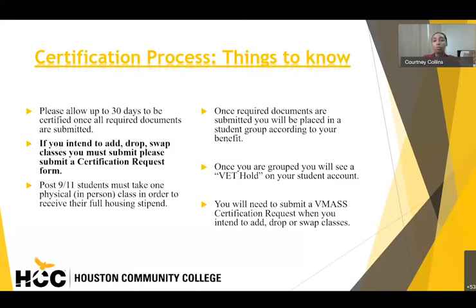Certain benefits pay for tuition and fees. So it's the way that HCC knows not to drop you from your classes due to non-payment. Those are only certain benefits like Chapter 33, Chapter 31, and Hazelwood. You will need to submit a VMASS certification request when you intend to add, drop, or swap classes. Again, this is very important. I know I keep repeating it, but we need to be kept abreast of what you're doing so we can tell the VA and you get paid.